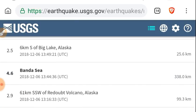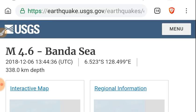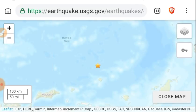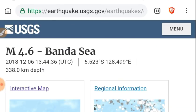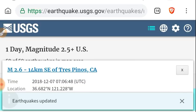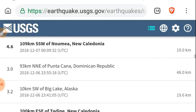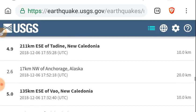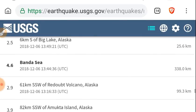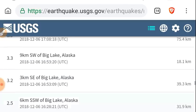The Banda Sea. Not familiar with that one. Let's take a look at it on the map. Oh yeah, by Indonesia. No surprise there. Alright. And it's taken forever. Anchorage got another 4.8. See if I can get to where we were here. Jeez. So 5.3 in the Philippines at depth. Philippines stays on alert.